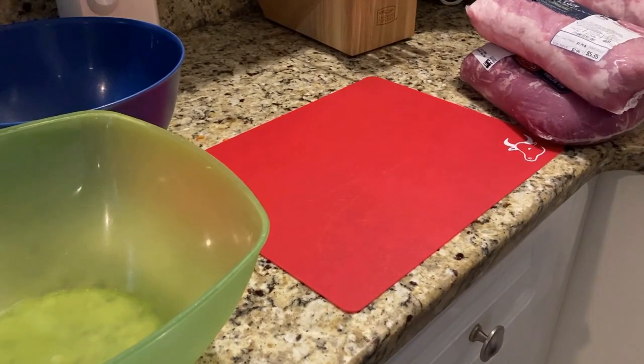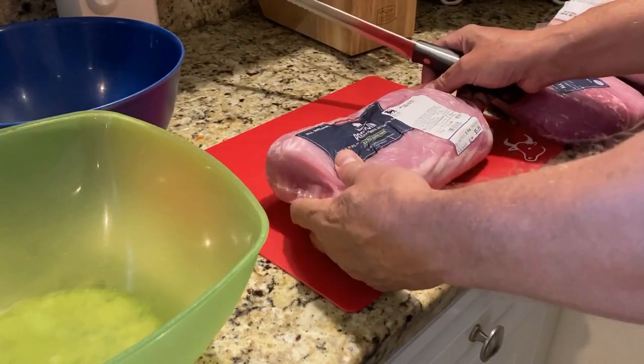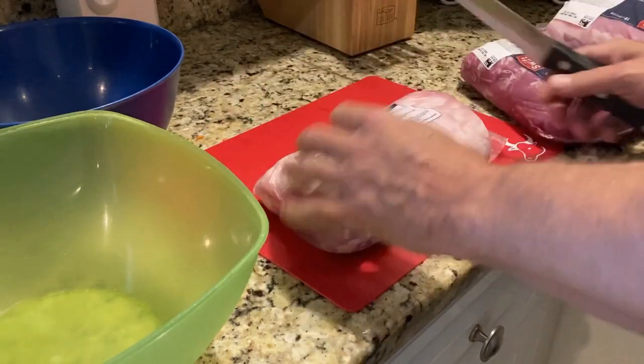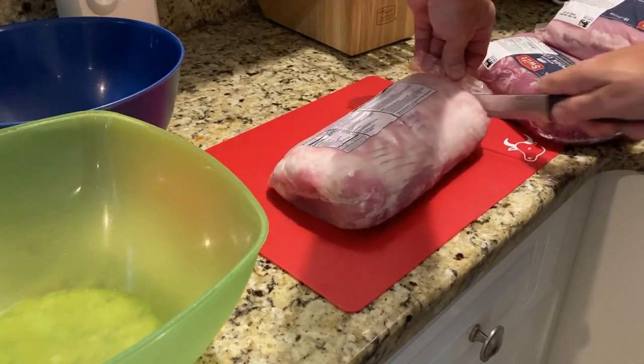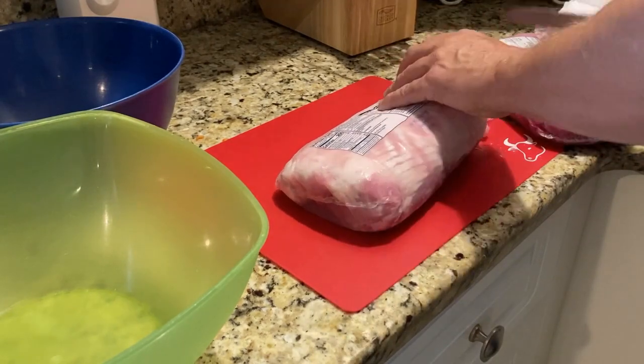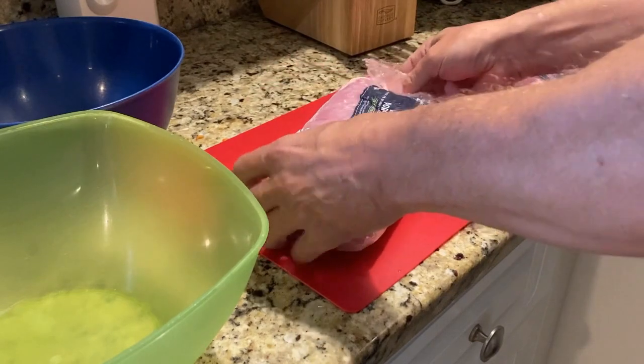All right, so I won't cut all these up on camera, but I'll do one just so you get the feel, and then we'll cut to the next scene. All right, so these are about 2.5 pounds. Almost 3 pounds on some of these. So I'm just gonna open these up and we're just gonna cut off the fat. You don't wanna can much fat if you can help it. And then we'll just throw the good stuff where we need to.